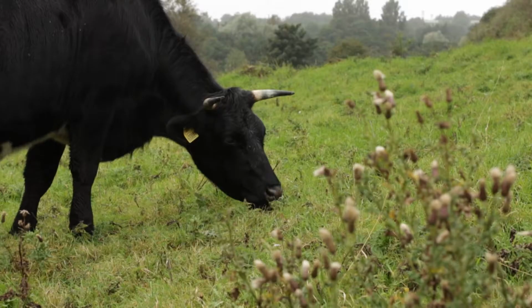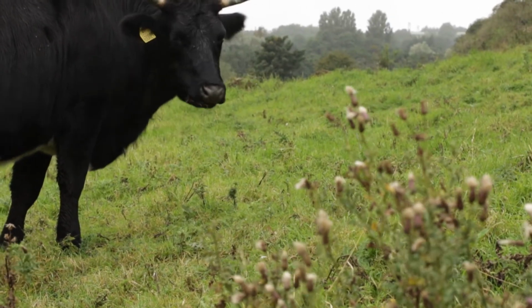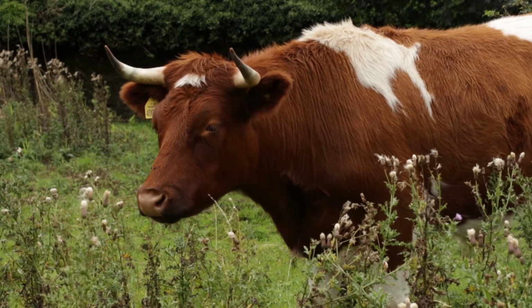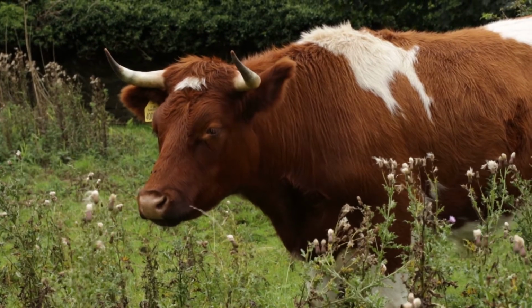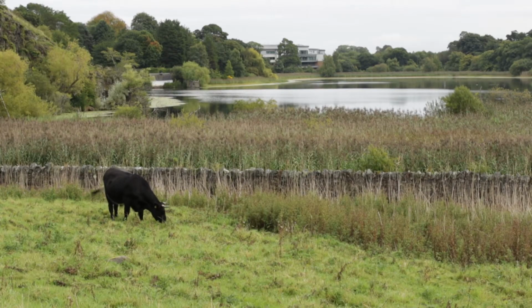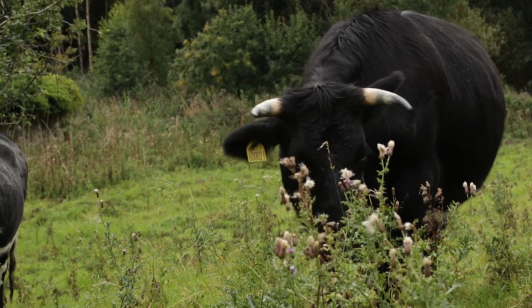Once the site was ready, the Scottish Wildlife Trust introduced 7 rare breed Shetland cattle. These cattle were chosen because they're very hardy, they're able to withstand very poor conditions on Shetland, and they're very good at converting poor quality forage and grass to beef.